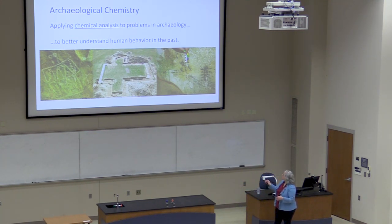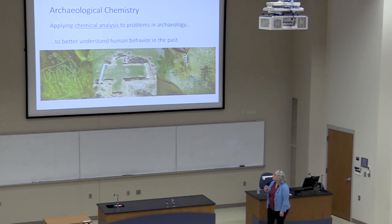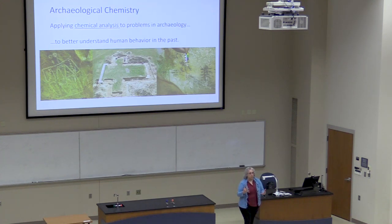This was a project that to me feels recent, but 10 years ago feels like last week anymore. I don't know what the problem is there. But these are some paintings in Cuba. And we got to go to Cuba to work with Cuban archaeologists to try and determine how old the paintings were in some of the caves there in Cuba. So all of this seeks to better understand people, what people were doing, how they were doing things in the past. So it comes back to it's always about people.